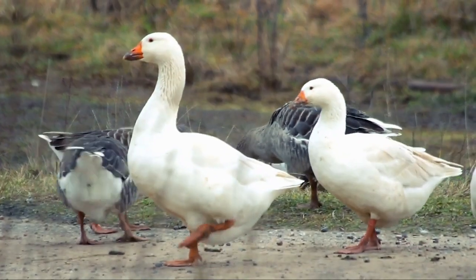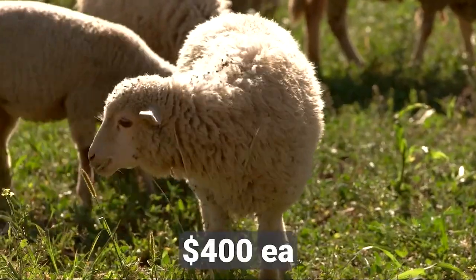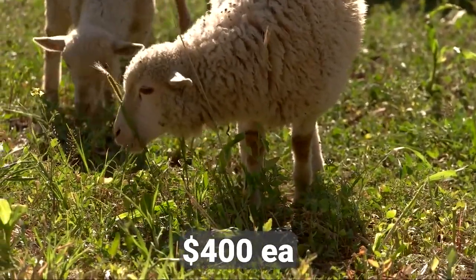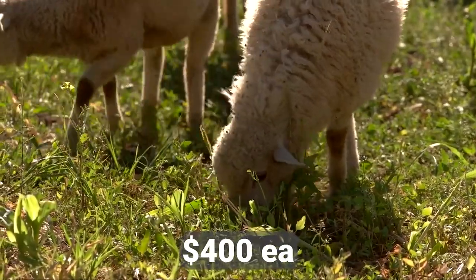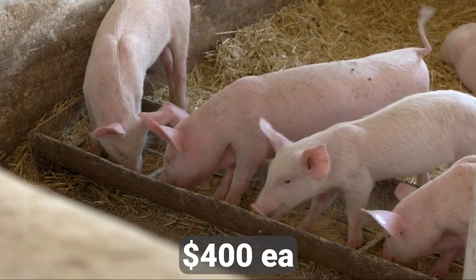If you're not a fan of birds but you have a little bit more space, time to put up fencing, a little bit bigger pocketbook, and time to wait for them to mature, you can look at doing either sheep, as in lambs, or pigs, both of which will require a couple of months to be butcherable.